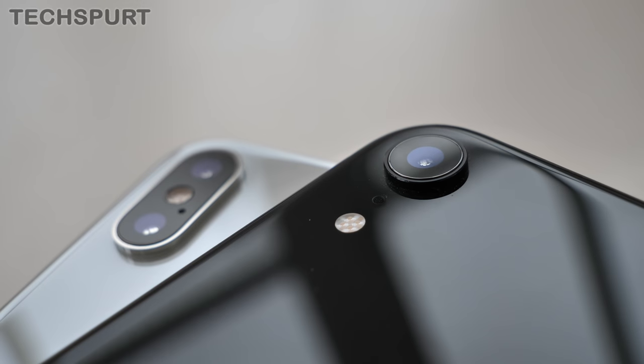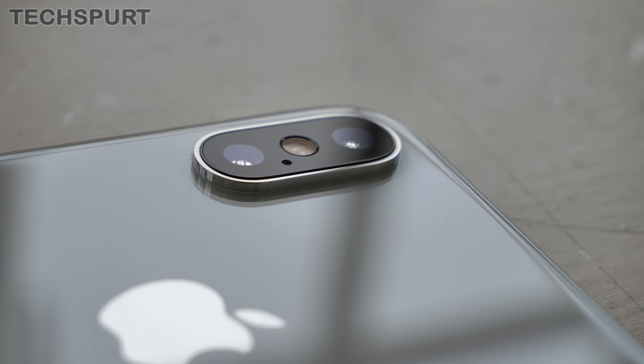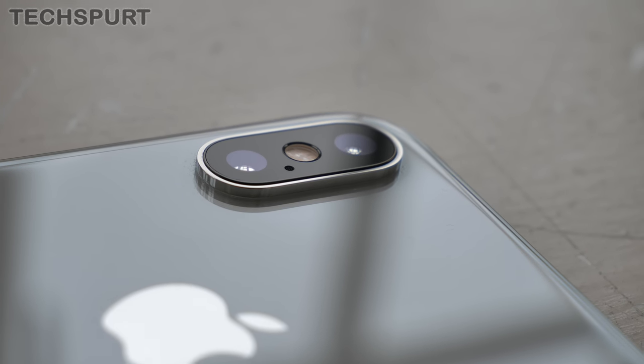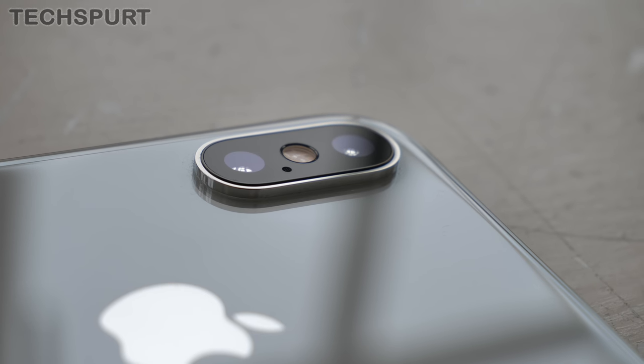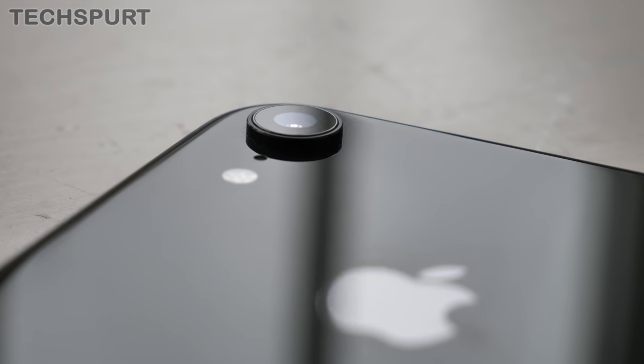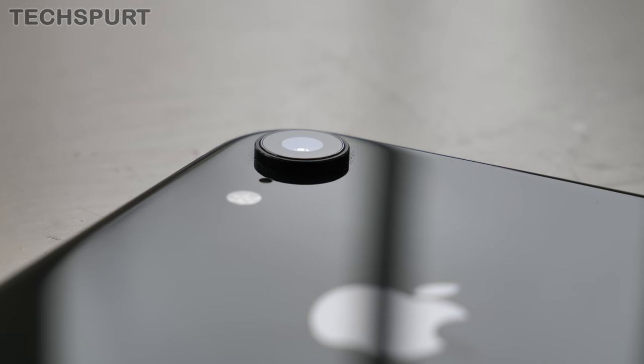The final difference between these two apples is the camera tech slapped on the back end. The premium XS has dual 12-megapixel cameras, an f1.8 wide-angle lens, and an f2.4 telephoto lens, which offers a 2x optical zoom and a 10x digital zoom. That telephoto lens has sadly been culled for the XR, so you just get the wide-angle jobby on its lonesome with up to 5x digital zoom.